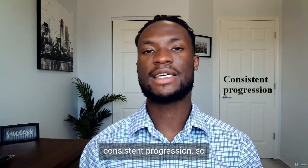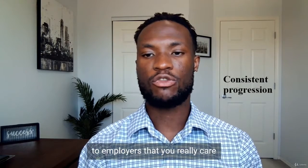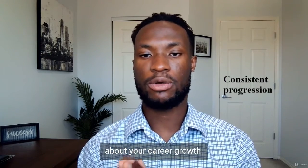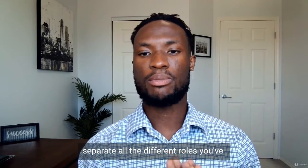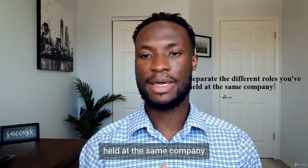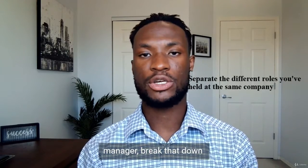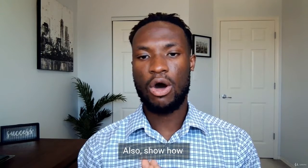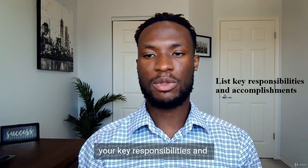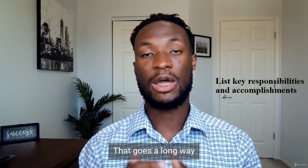The second thing is consistent progression. Showing consistency and progression in your career demonstrates to employers that you really care about your career growth. How can you show career progression? The first thing is to separate all the different roles you've held at the same company. If you started out as a sales associate, for example, and you're now a sales manager, break that down and show how you've grown in your career. That really makes a lot of difference. Also, show how your key responsibilities and accomplishments have changed as you've grown and progressed in your career. That goes a long way.